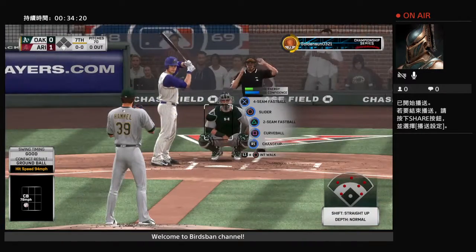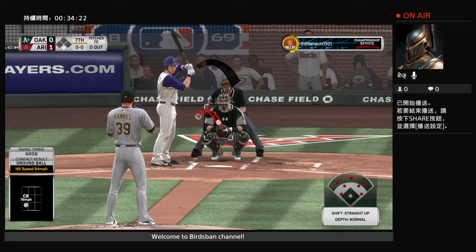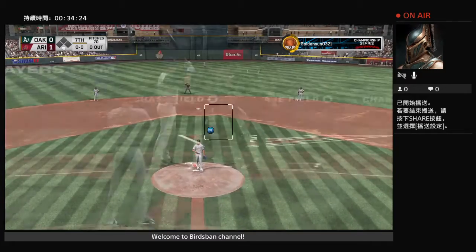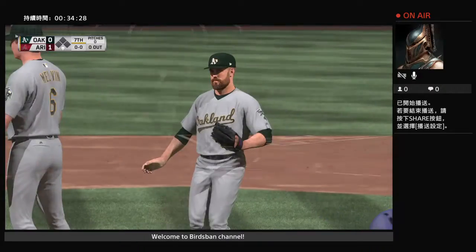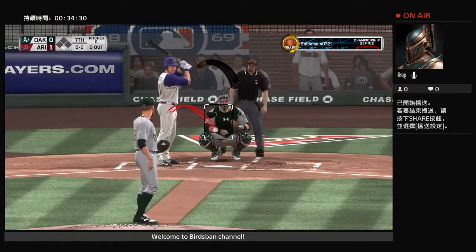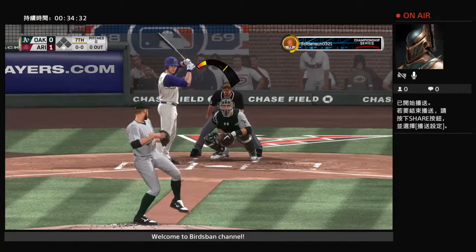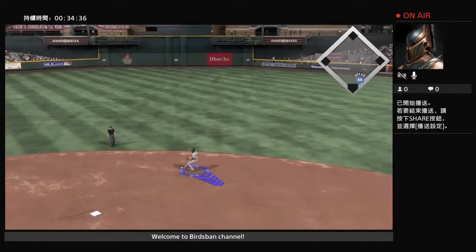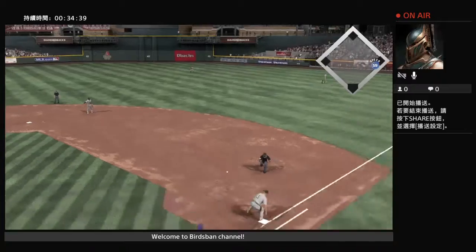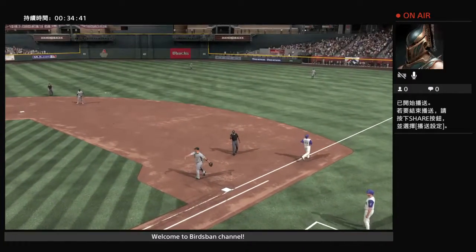Ready for another shot now. Corey Dickerson. He'll lead things off here in this one-run contest. And he'll step off and try again. Drew Storen gets the call from the pen to take over on the mound and start the home seventh. Number 31. Hit out towards second. And he's retired, 1 away.